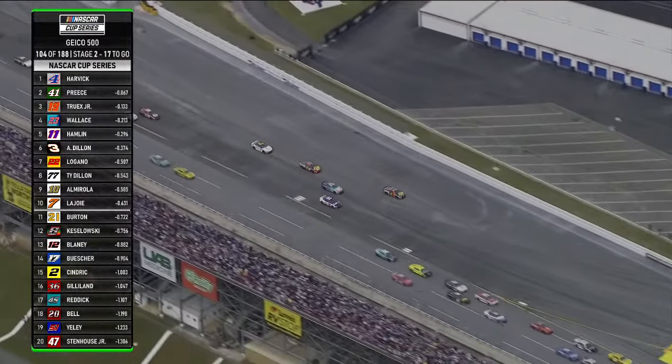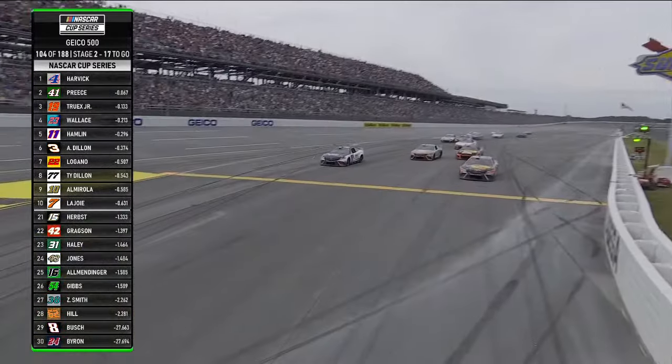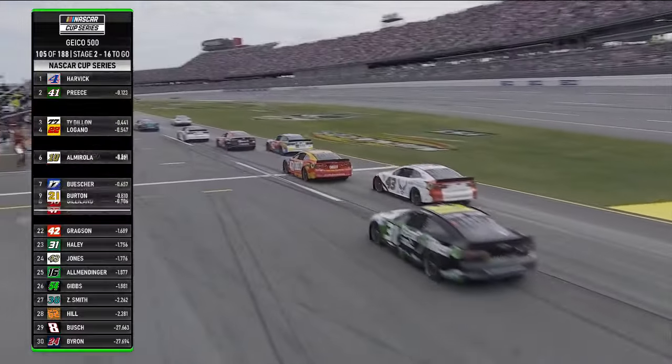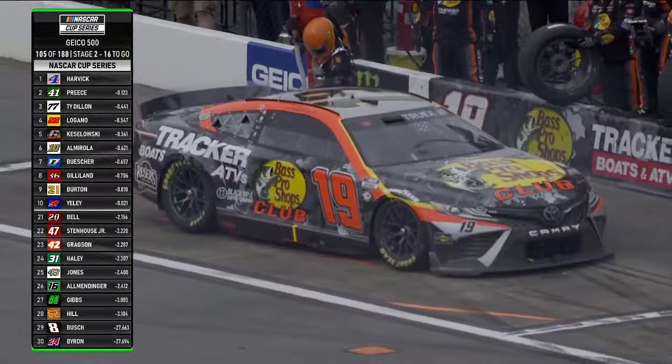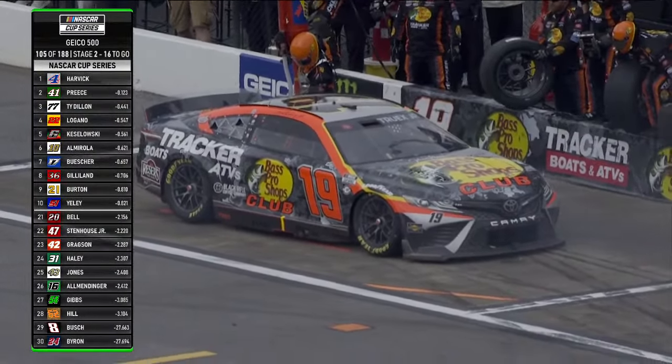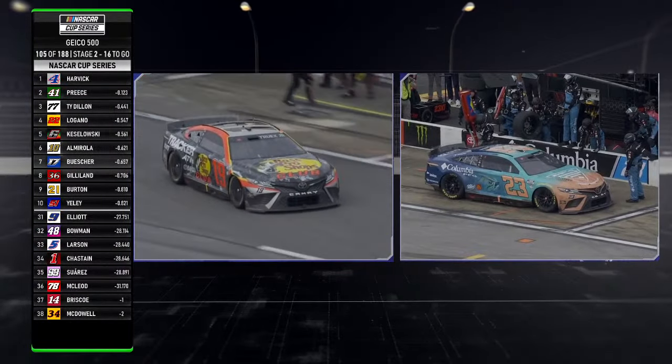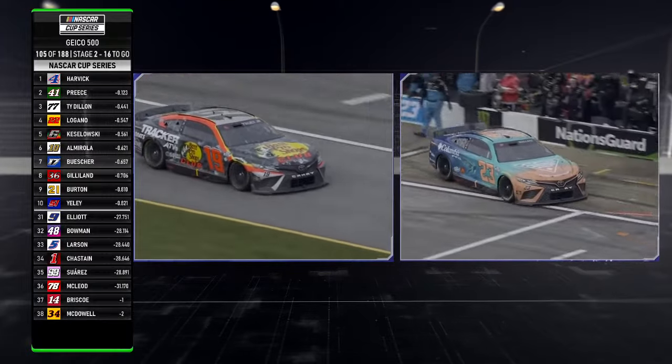Looks like the Toyotas this time. A mixed bag, Toyotas and Chevys. Regan. Mike, the 19 of Martin Truex Jr. has been good all day long. They got the pit stall they wanted, which is the first one, and he has not complained about the race car. And Bubba Wallace in the 23 getting back to the front. Everything was all good as soon as he got to the front. That was the only comment.